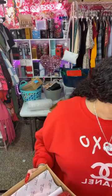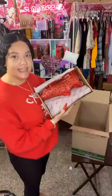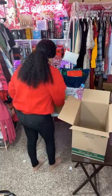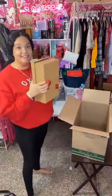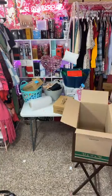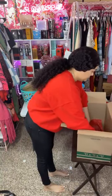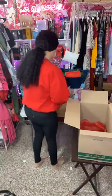Let's see what else she has. Okay, and she has size 10. So I'm just going to make sure that she has both size 10 shoes before we proceed. These are a lucky size because these are hard to get, the size 10. So let me put some tissue paper in her box. Let me put these other shoes in here first because they have bigger boxes.